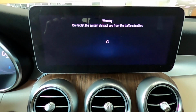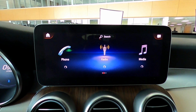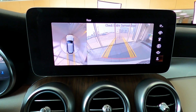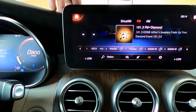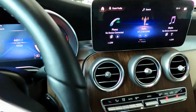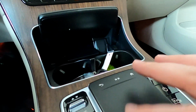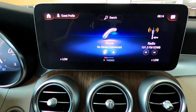And here we have our touchscreen display loading up. And currently showing radio and backup camera. And of course you can control this using the touchscreen itself. You've also got controls right here on your steering wheel and a touchpad here at your center console. You can all use those to make adjustments on your display.